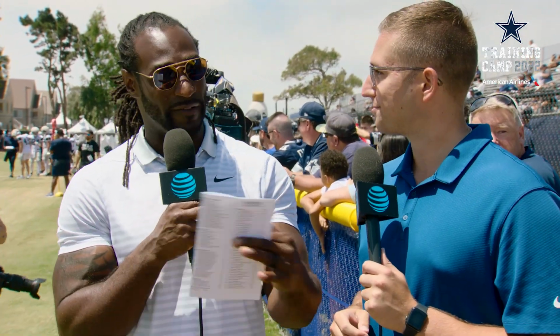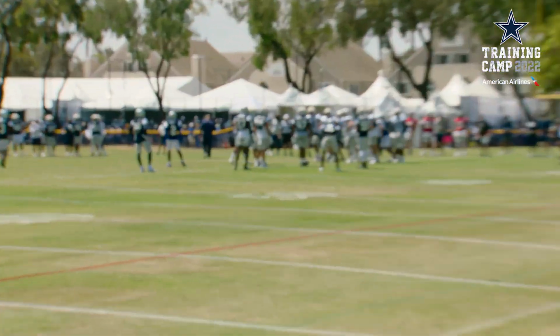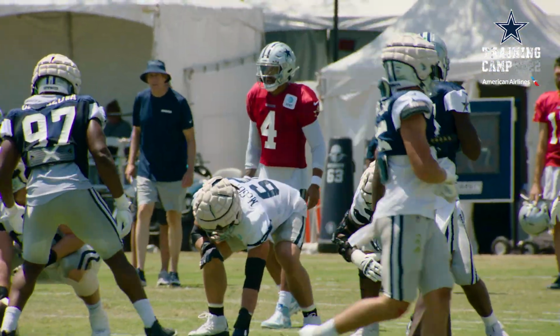Obviously, the weather's still amazing, right? But in terms of how things are laid out, the fans are still awesome. This is a great environment to be in, and a great environment to give you an inside look at how practice is going. We've just gotten into team drills. These are the first couple snaps we've seen of the first team.